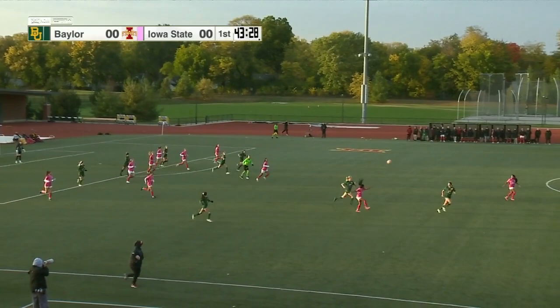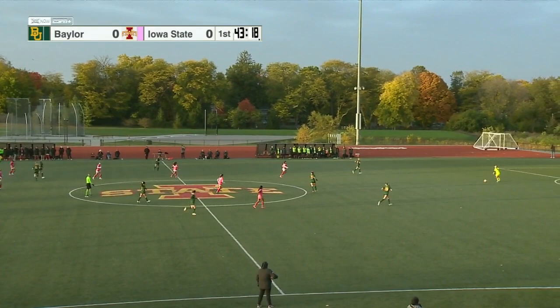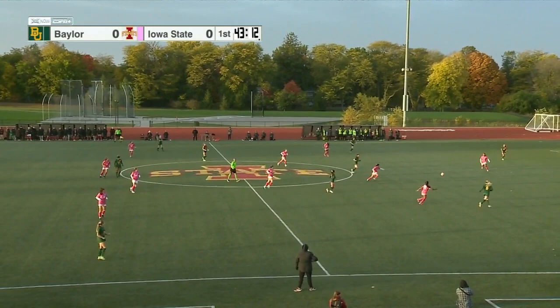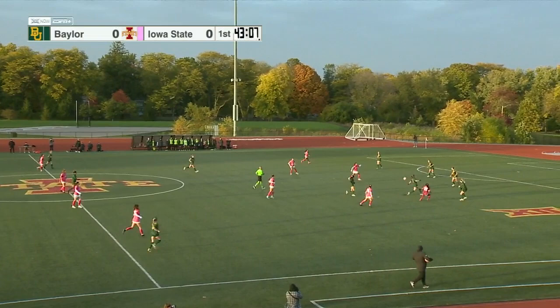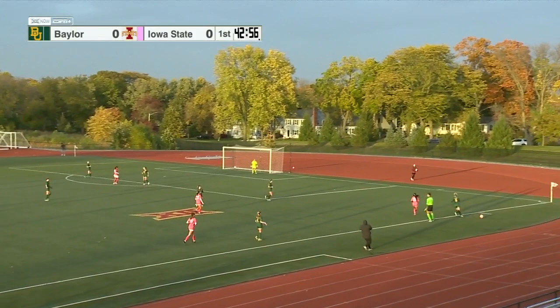Iowa State looking to make a counterattack. Good defending there by Pratt, just being able to force that ball back and require Baylor to reset defensively. You can see there's a pretty strong sun in the Baylor Bears defensive third that they're looking into here in the opening few minutes as the sun is setting. So Baylor, Patterson pushes it back. And Jada gave chase to it, and it will be a throw-in.